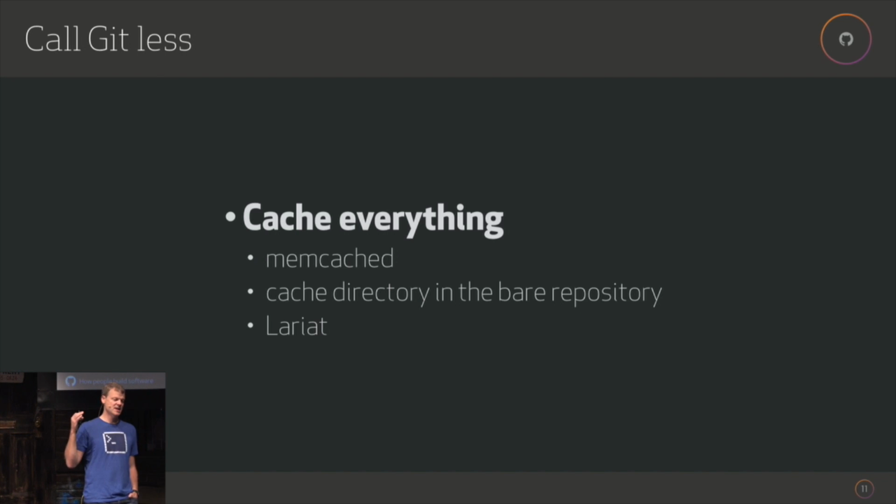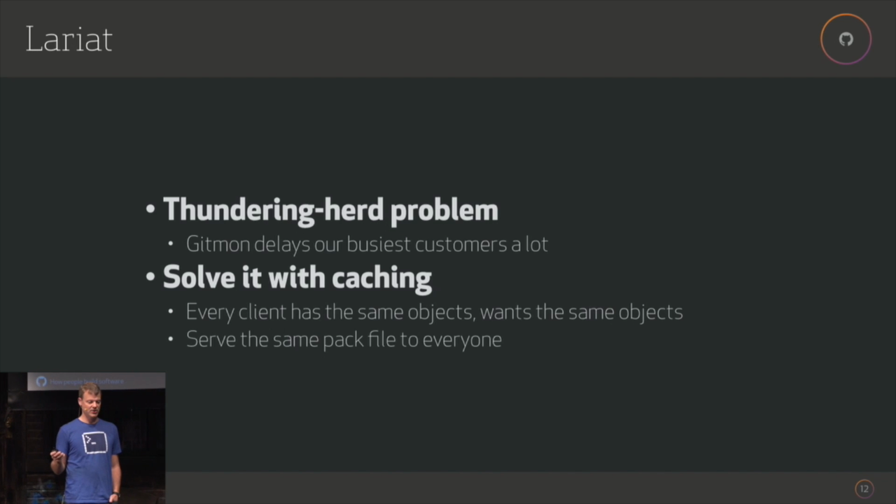And so we cache whatever we can, and we use memcached for things that we need to build web pages. We keep some longer-term caches on disk for things that are really expensive to compute. They're things that take 10 minutes to compute, and so we'll store them in the repository directory. But the main caching thing I'm talking about today is a new system we've built called Lariat.